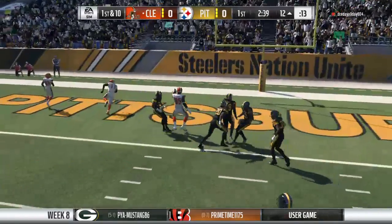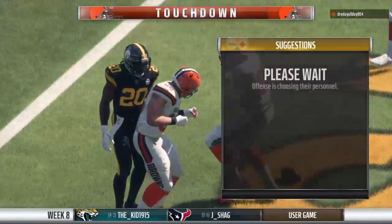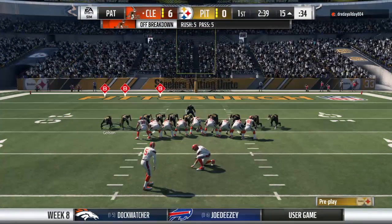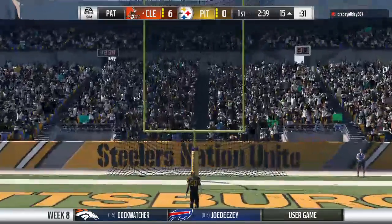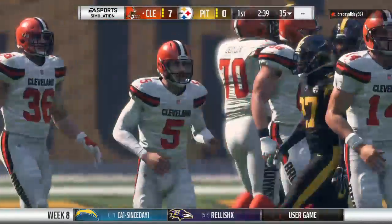We're doing it. And he'll take it into the end zone for a Browns touchdown. David Njoku, his 6th touchdown of the season. And the Browns take it right down the field and score on the opening drive. It's up and through to make it 7-0 Browns.